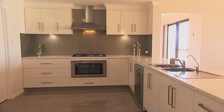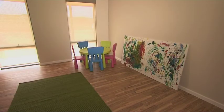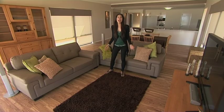This spacious 4x2 features a glorious chef's kitchen, separate activity room, study and rear-facing bedrooms to make sure parents can relax in their own space. Actually, on first impressions and without even having to reflect, this home is all about space, style and comfort. Wouldn't it be nice to come home to this?